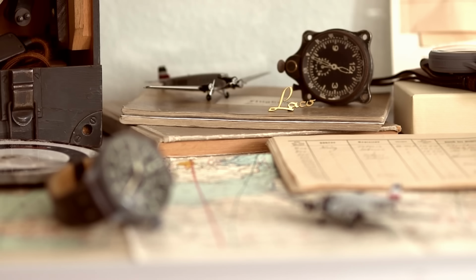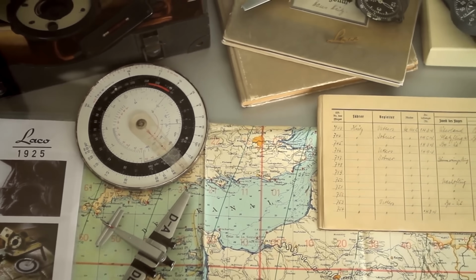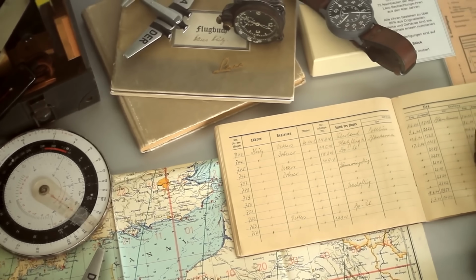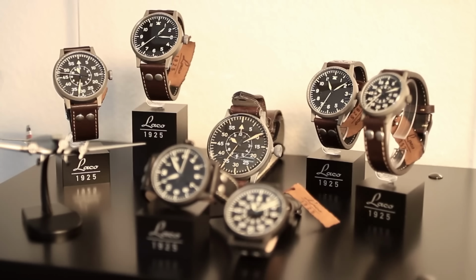I'm going to take you back a little bit further in time to World War II and to the pilot's watch. This is the Laco Flieger. You can choose it in either Stuttgart or Karlsruhe. Good specification. Good attempt. Thanks. Both based on different designs of the Beobachtungsuhr, which is the German pilot's watch. Famously made famous by IWC, but they weren't the only manufacturers.